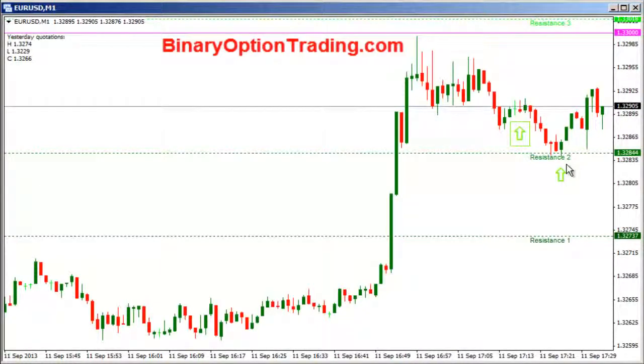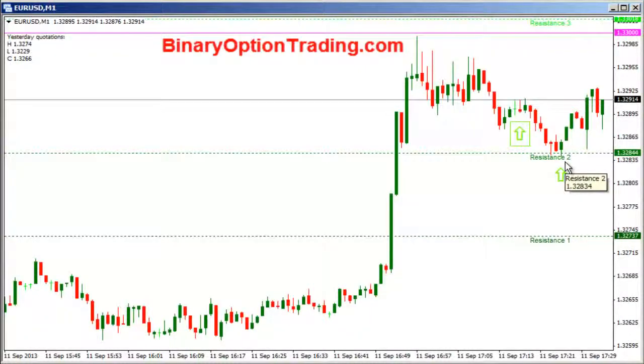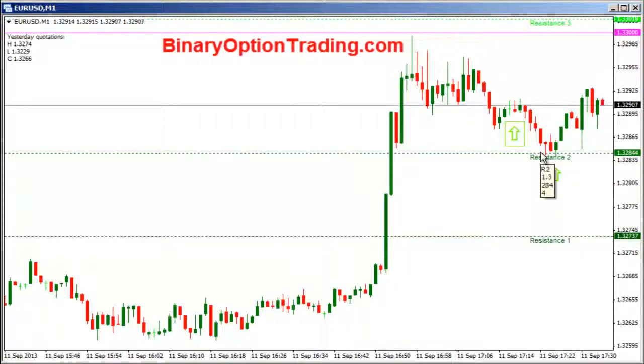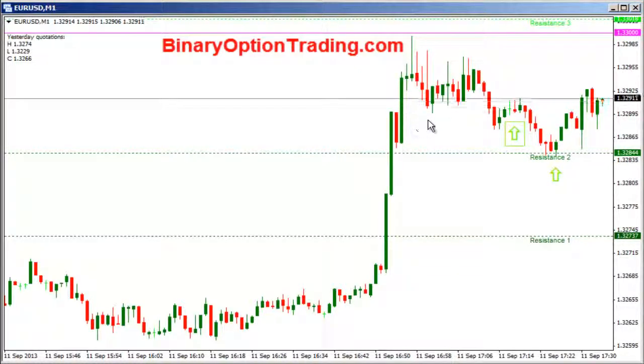Just make sure you guys manage your risk, manage your money. Don't trade like this very often. I mean, we're talking ideal setup to take the secondary trade. Okay, don't just take a secondary trade just to take a secondary trade. But we had momentum to the north. We had a pullback to resistance 2. We had several things happening.